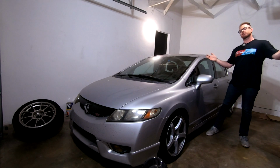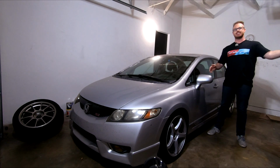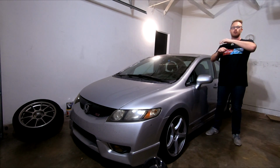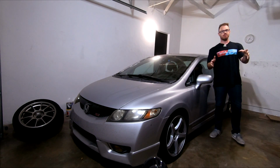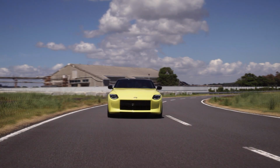I'm a die-hard manual transmission guy. Every car in my driveway has a manual, so I am super stoked on this. You'll also notice there's a real handbrake in there, so for the drifters out there, the new Z is exactly what you're looking for.